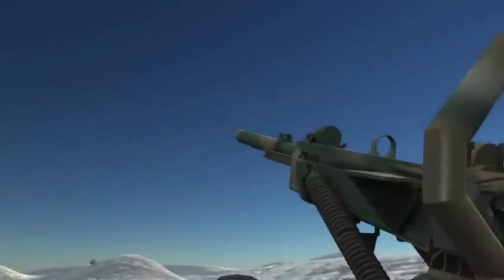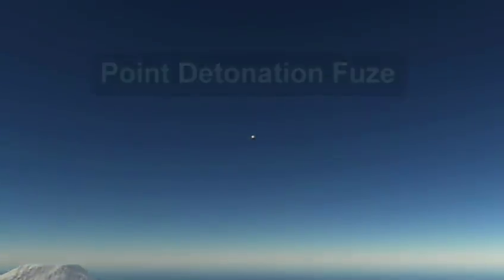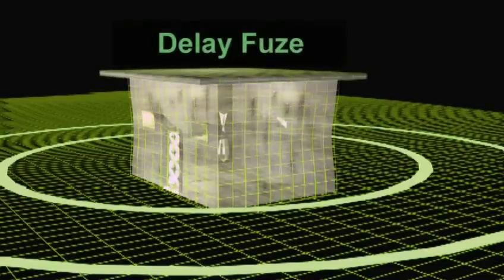The second is known as point detonation. These bullets are fused to explode on contact with the ground or targets. The third type is known as delay. This allows the bullet to dig into the ground slightly before exploding. This allows for greater damage on hard contacts or shelters.